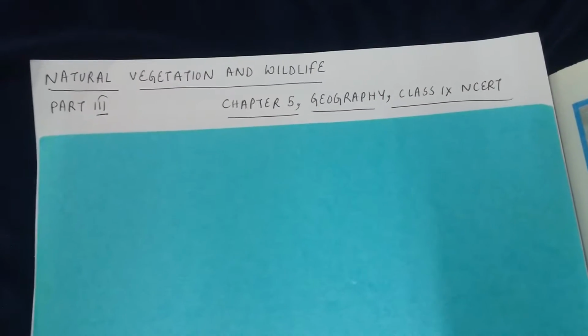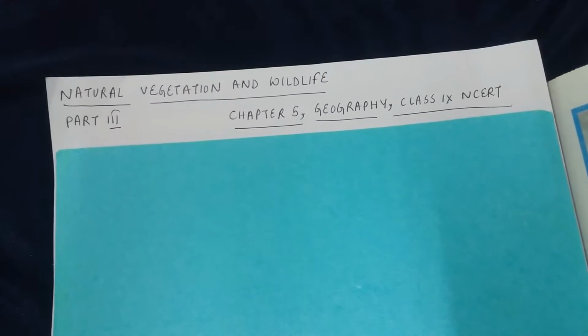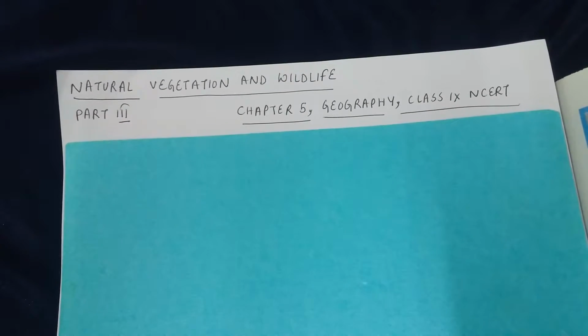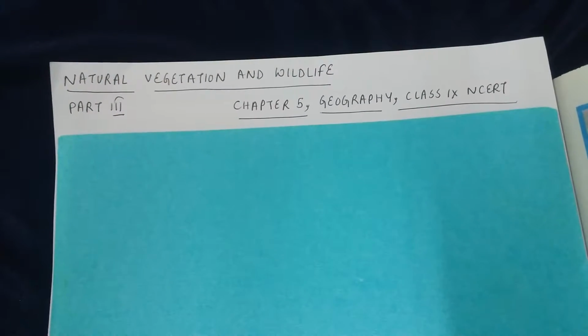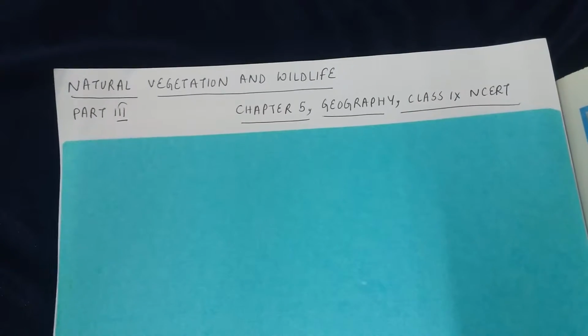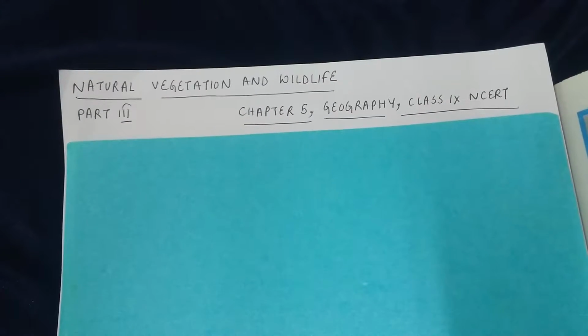This is part 3 of Natural Vegetation and Wildlife from Geography class 9th NCERT. So in the first part we briefly talked about natural vegetation, and types of vegetation in the second part. In the third part we would be talking about wildlife and then quickly jump into the question answers at the end of the textbook.